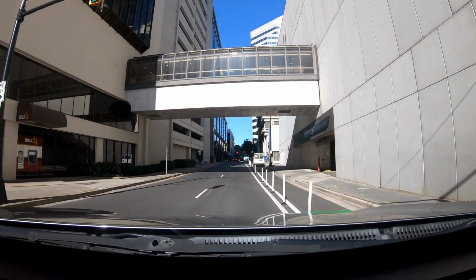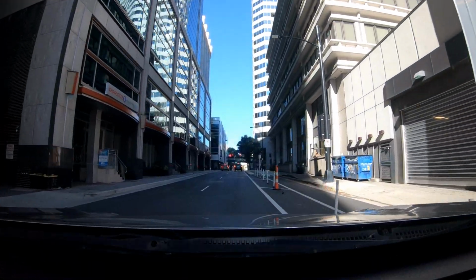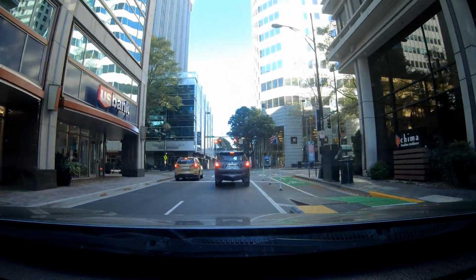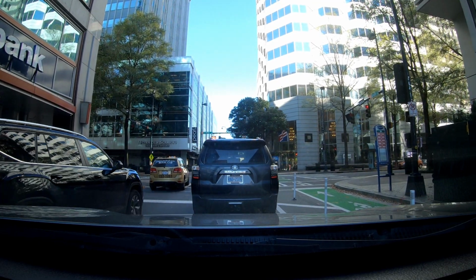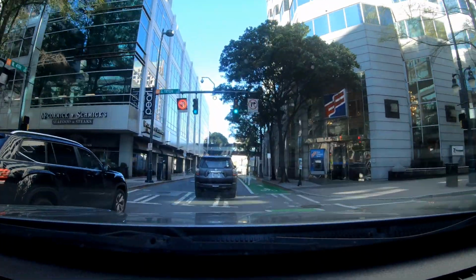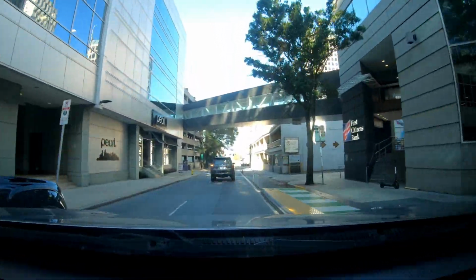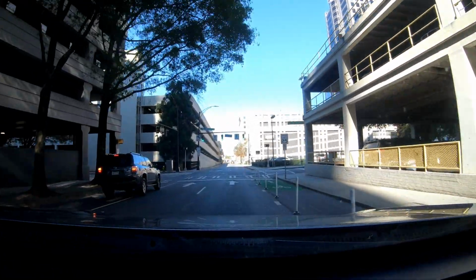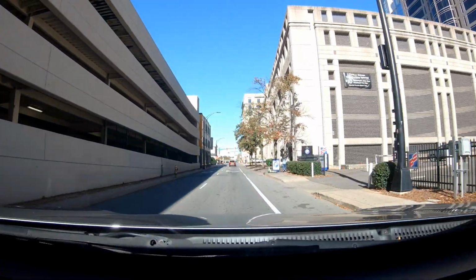So we're gonna go up here to Graham Street, and I'll show you all that area as well. You all have seen it before, but I'm gonna drive a little bit more into it. I'm just so glad that I got out here early, man, because normally the traffic is ridiculous. It just is.